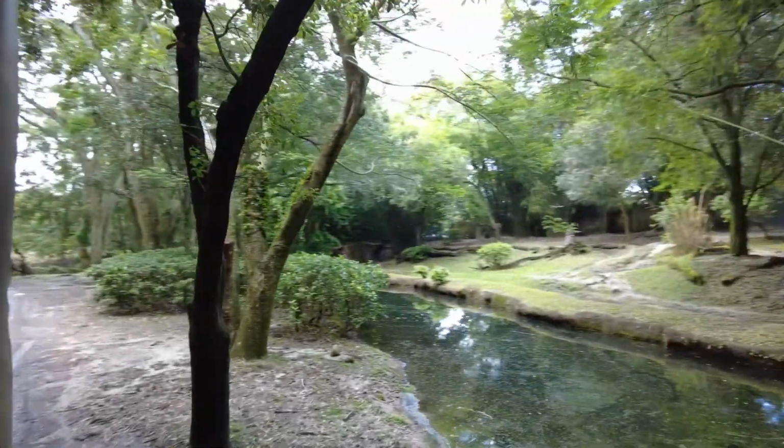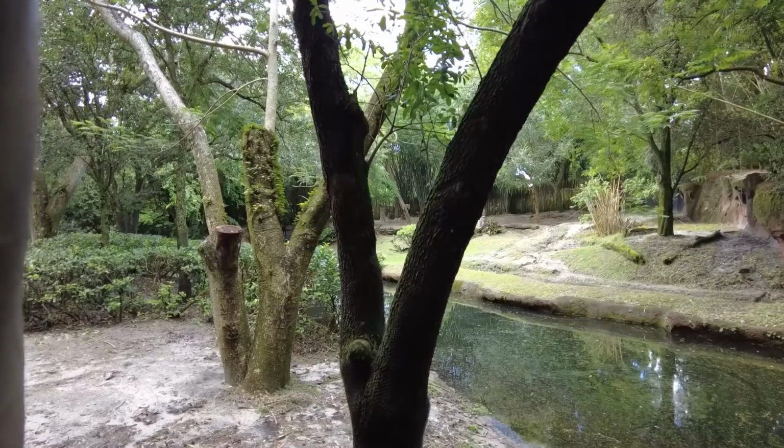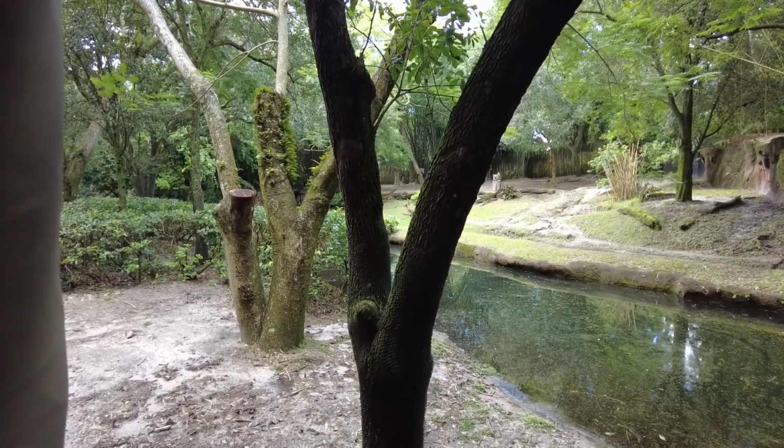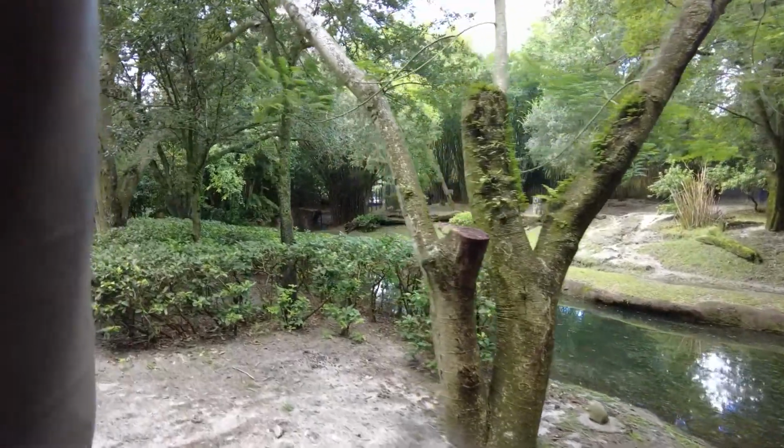Over on the right there, that's an okapi. They look a lot like zebra, but they're more closely related to giraffe. Now, I know they're not as tall, but they do share the same skull structure and the same tongue. That tongue is flexible and dark in color to keep from getting sunburned. How cool is that?